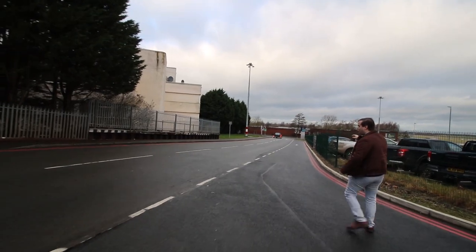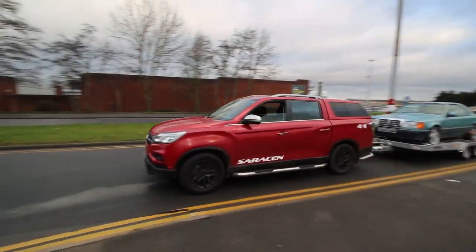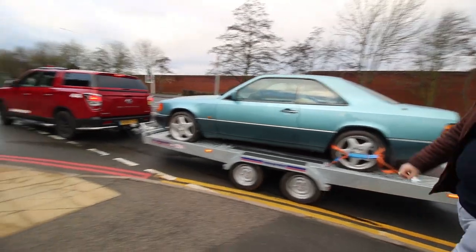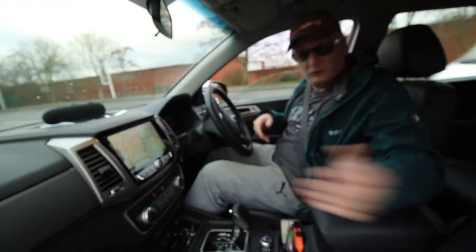I was more concerned that the arch on the stairs has got rust on it. No, they're actually quite solid. Perfect. Put the hazards on.